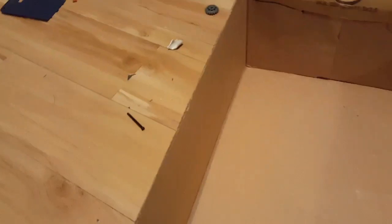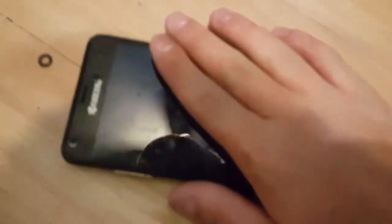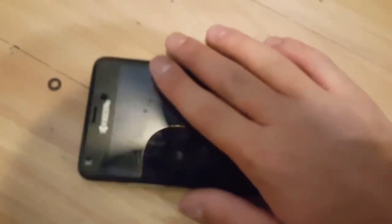Alright, now let's check and see if the LCD is broken. Ooh, yeah, it's shattered in there. I don't know if you can see that. Here, let me turn on the flashlight real quick. Okay, so I cannot find a light that is bright enough to shine through this and show you the LCD, but trust me, it is completely shattered. I saw it in the reflection of the light.